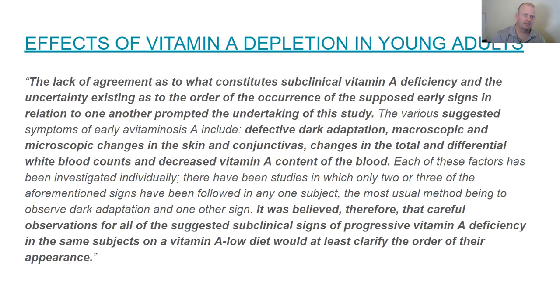Here's the first big study. The paper is called Effects of Vitamin A Depletion in Young Adults. So what are they going after here? Lowering vitamin A in people? Quote, the lack of agreement as to what constitutes subclinical vitamin A deficiency and the uncertainty existing as to the order of the occurrence of the supposed early signs in relation to one another prompted the undertaking of this study. The various suggested symptoms of early avitaminosis A include defective dark adaptation, macroscopic and microscopic changes in the skin and conjunctivas, that's in your eye, changes in the total and differential white blood counts, and decreased vitamin A content of the blood. We would expect that, right?